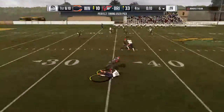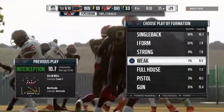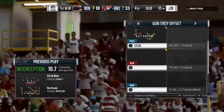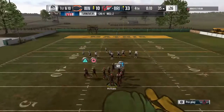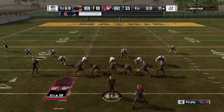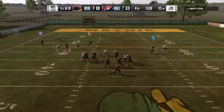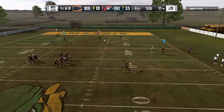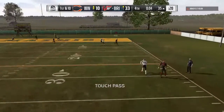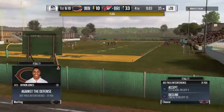His pass is intercepted for the 4th time today. Picked off at the 35, and his crew will take over with a football at the 35-yard line. Ball up to the 35 now as they come up on 1st and 10. They go back to the air here after the INT on the last drive. Now he's going to let it go deep right sideline. And that's going to wind up incomplete.